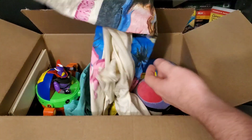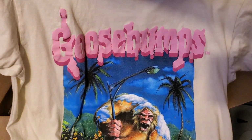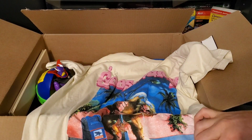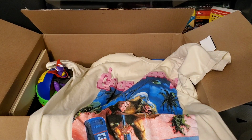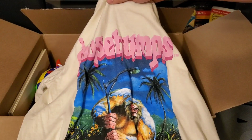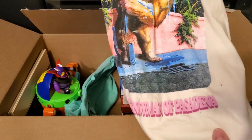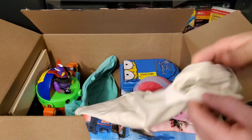Got a few more clothing items. We actually found a Goosebumps shirt. Now this is, which episode is this? Hold on. I don't remember off the top of my head, but it says at the bottom, The Abominable Snowman of Pasadena. So yeah, The Abominable Snowman of Pasadena. Pretty cool Goosebumps shirt. I think this is a medium.